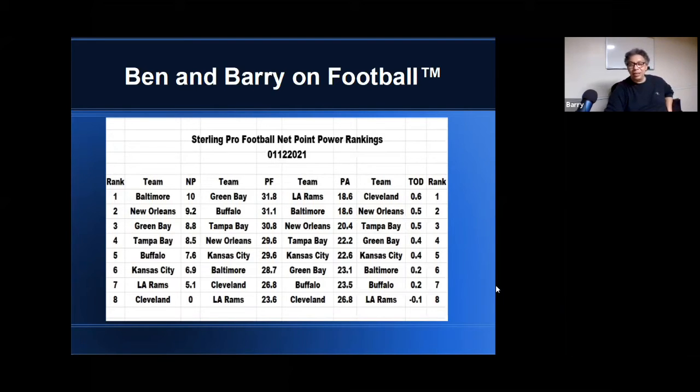But then when we go to the next column, Cleveland comes in number 1 in turnover differential at 0.6. Not a big difference between the point differential, especially when you're looking at it on an average basis. But Baltimore is number 1 at 0.6. New Orleans and Green Bay are tied 2 and 3 at 0.5. The Packers and the Chiefs are tied at 4th and 5th at 0.4. The Baltimore Ravens and Buffalo are tied at 0.2 for 6th and 7th place, and 8th place is brought up by the Rams, who are the only team with a negative turnover differential number.